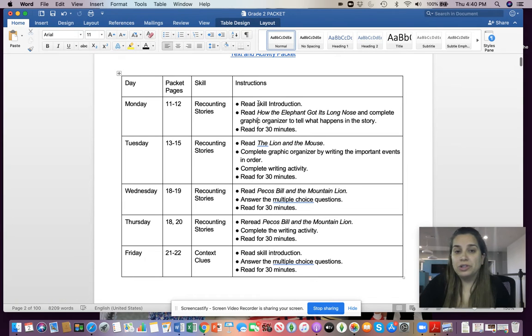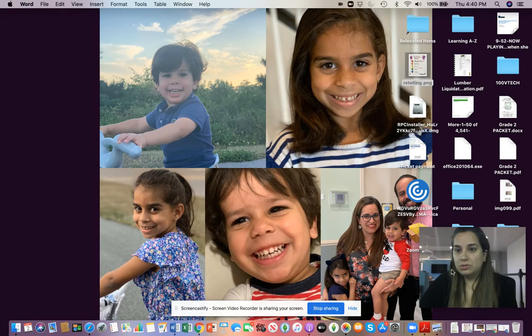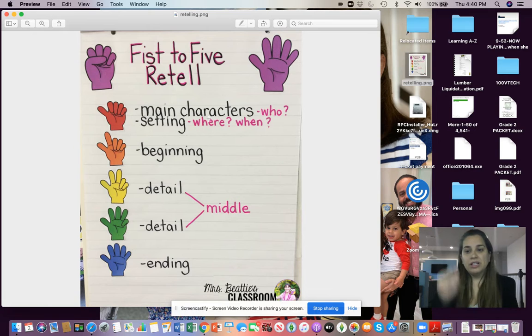So on Monday, we're going to read the introduction, read the story, How the Elephant Got Its Long Nose, and complete the graphic organizer to tell what happens in the story. Now, my daughter uses the High Five Retell. I found a really cool one right here. Fist to 5 Retell. So the thumb, you're going to say the main characters and the setting. And the setting is when it happened, where it happened. Then the index finger, the pointy finger, the beginning of the story. So we could use words like first or in the beginning. Then the middle finger is going to be for details that happen in the middle.